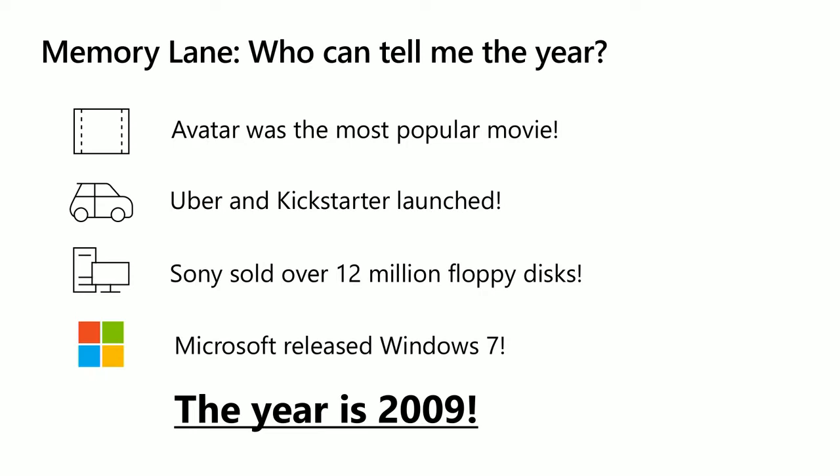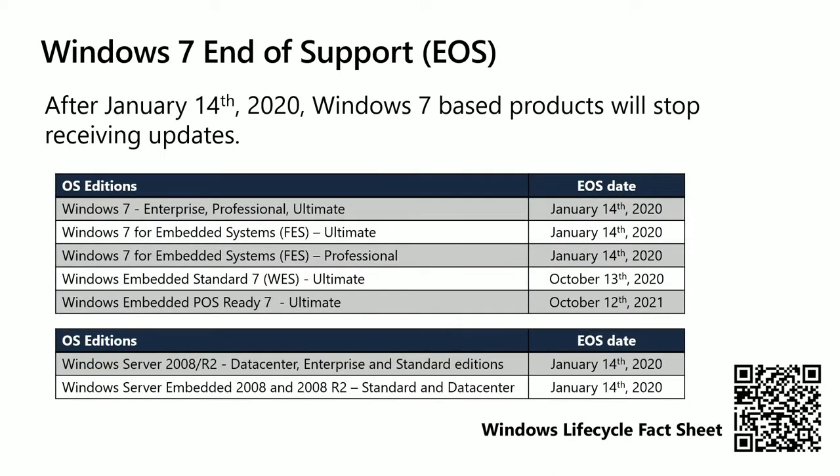All right, so 2009, Microsoft launches Windows 7, and we made a 10-year commitment to support it. And those of you who are good at math have already figured out that 10 years is up at this point. So Windows 7 end of support is pretty much upon us. On January 14th, 2020, Windows 7-based products will stop receiving updates.